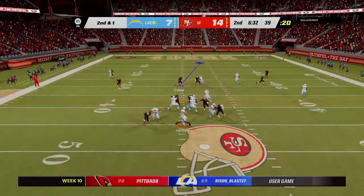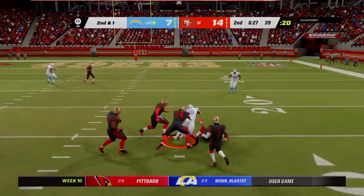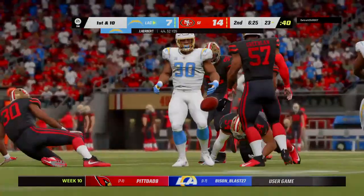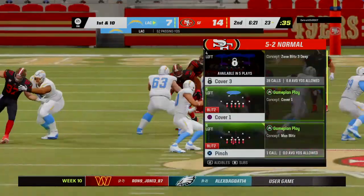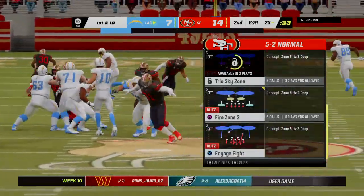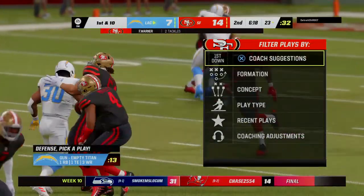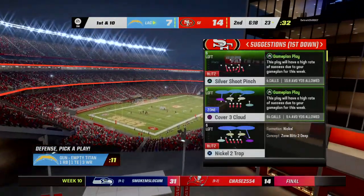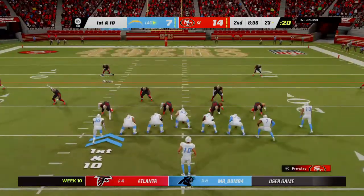To throw again on second down, Herbert. Looking Austin Eckler's way again. And he'll be brought down at about the 23-yard line. Another catch for him there on this drive, Brandon, and it looks like they're going to utilize him out of the backfield any way they can. And that time they pick up a first down. So now on defense, do you assign a man to him and try and cover him before he gets going?